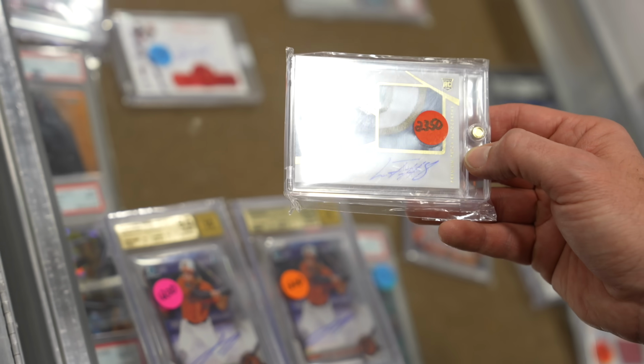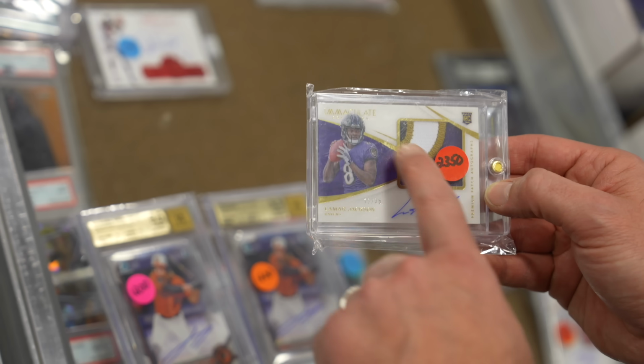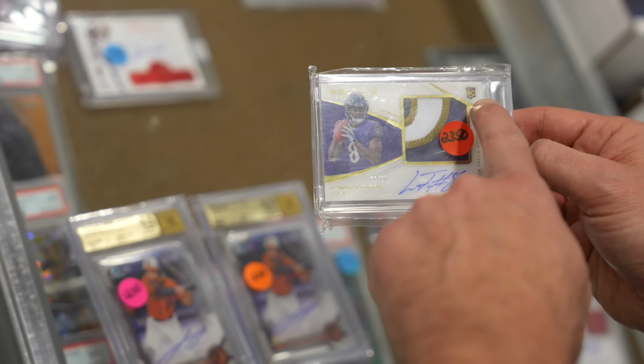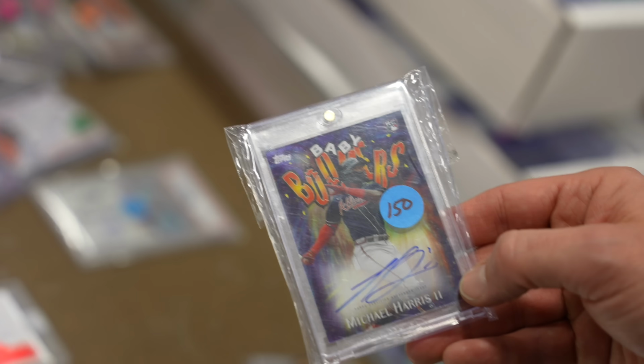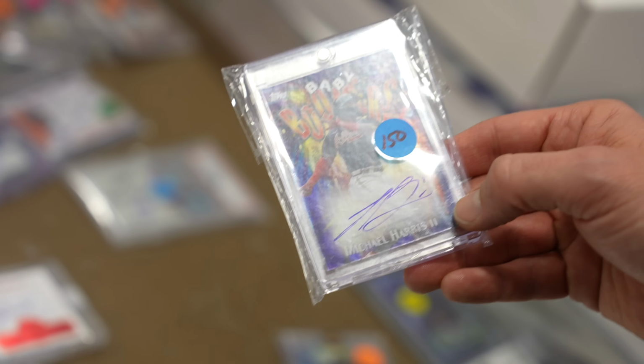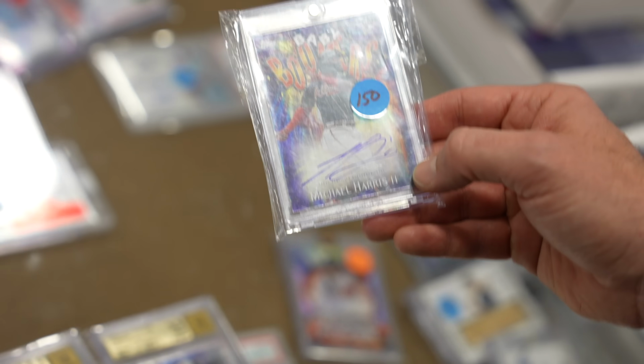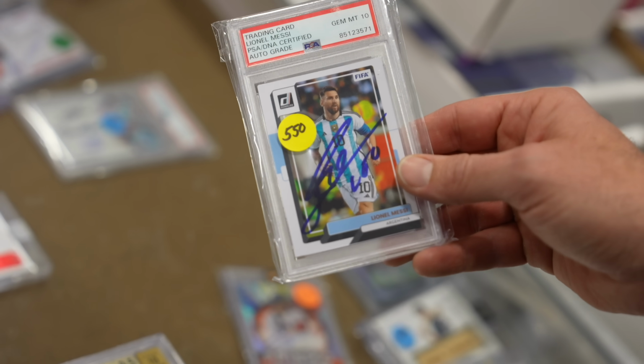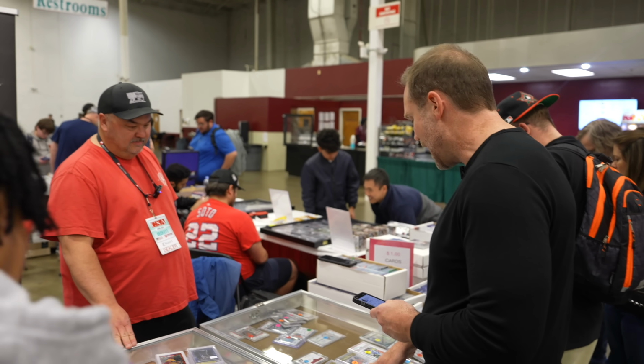You got to look at eye appeal on these types of cards, and that patch is a nice one for Lamar Jackson RPA number to 35. Michael Harris, being in Atlanta, this would be a hot card in Atlanta. Michael Harris rookie card auto, nice price on that. You can't go wrong with that. And then Messi, an auto of the GOAT. That's pretty cool. These ones might be a little high.